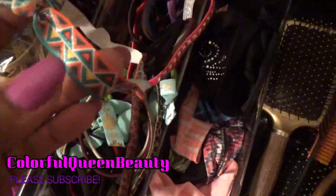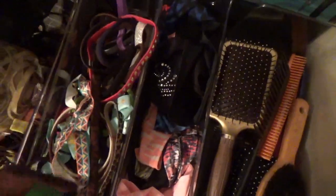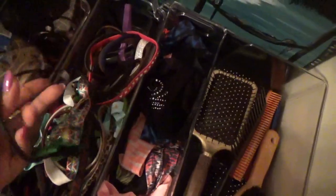Some of these go all the way around. Like this one, it's a hair tie and it goes all the way around. Some of these I made. I have a pink one and a blue one like this, but it's on a headband.